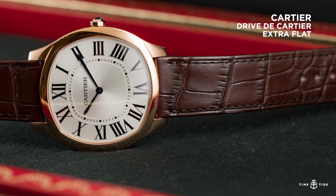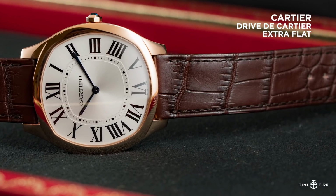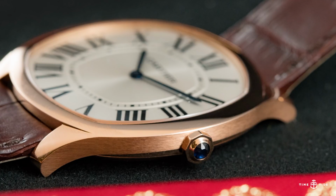I think we're rapidly going on to lucky number 8. Number 8 is the Cartier Drive Extra Flat. Yes, always love the Drive. And look, the Master of Shapes really moderated things a little bit with the Drive by giving us something between a square and a cushion, and it was a squishin. But it was rather muscled. You saw it. It was pretty bulky for a Cartier. It was rounded and bulky, so it was still athletically muscular.